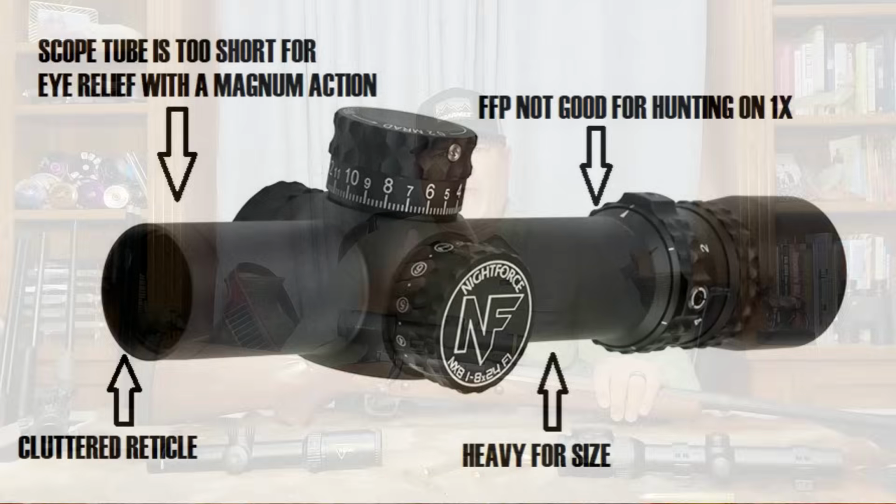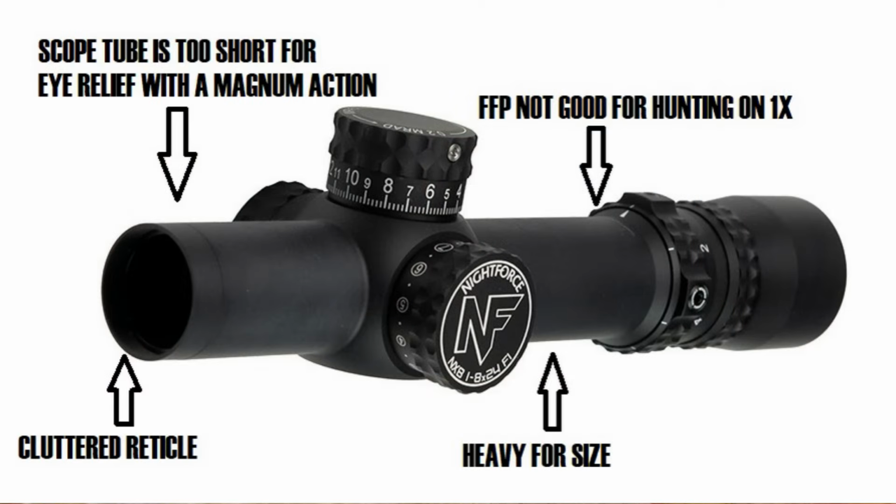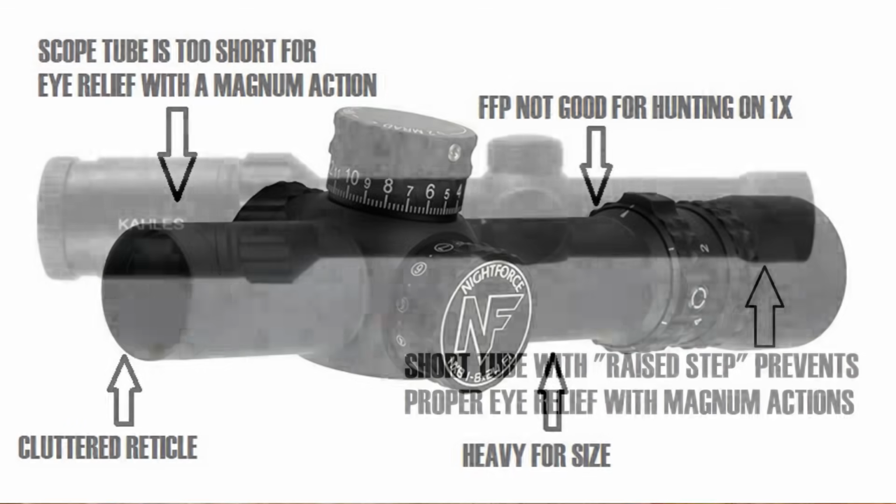So many of these requirements, especially the uncluttered reticle, long scope tube, second focal plane, low profile turrets, and lightweight, eliminate most of the tactical scopes from being a good choice for a dangerous game rifle. This eliminates LPVOs from Night Force, Primary Arms, Vortex, and EOTech.